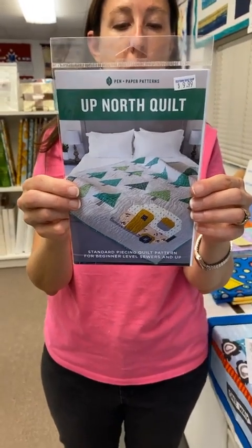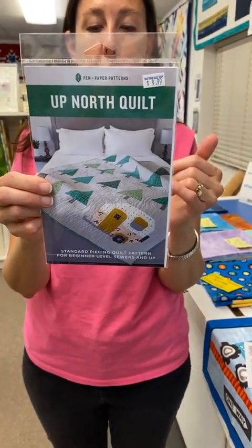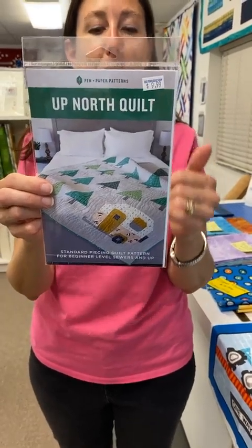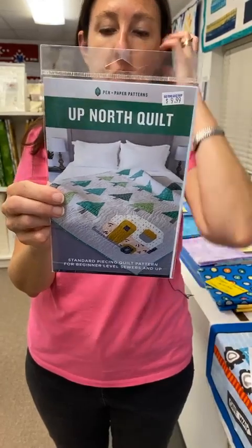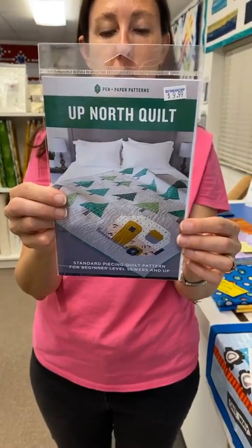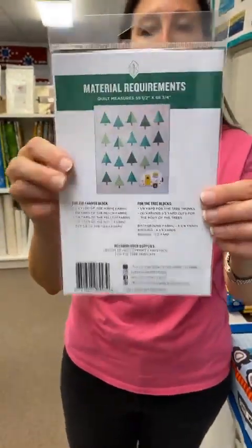Well, the way it has it on here, it breaks it down to the camper block and the tree block. I'm trying to read the back of it. For the camper block, it just takes 1/4 yards of most everything, and then the tree, it's 1/8 yards and 1/3 yards, and then the background. But here you can see the whole quilt.